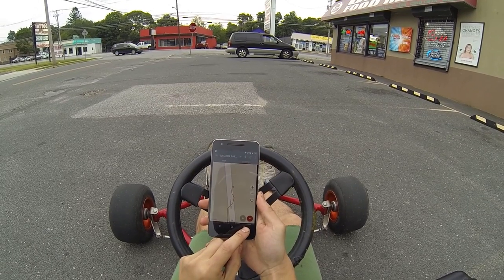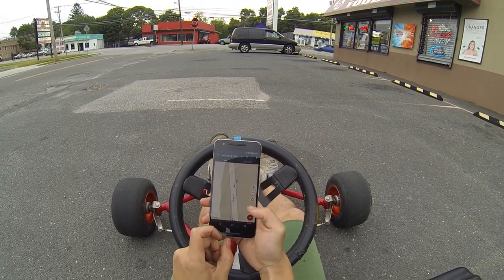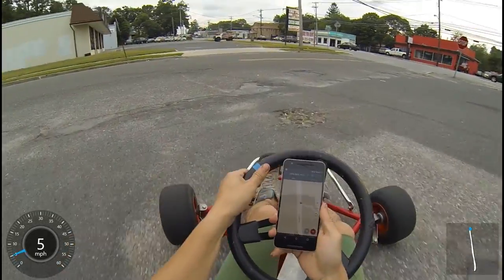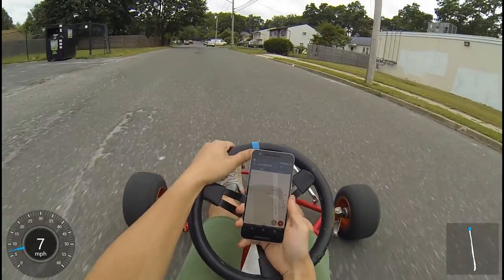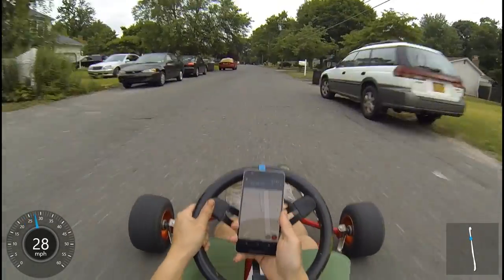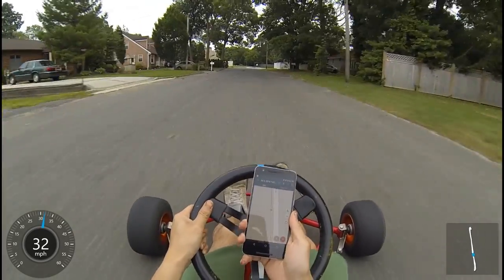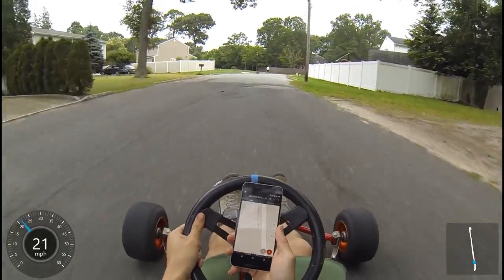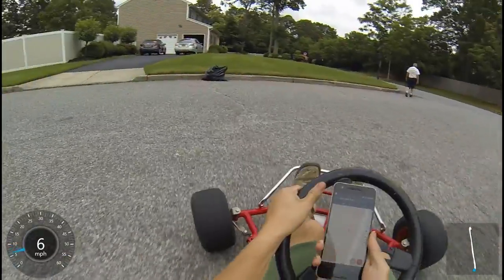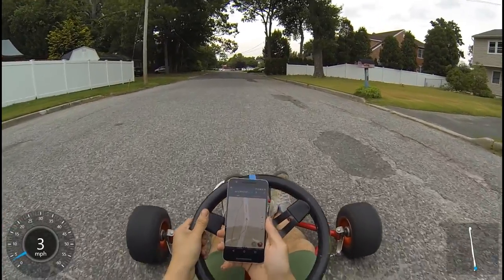So it looks like the telemetry is working properly, and I'm gonna start a new one and get it all set up. Alright, so here's the top speed run. So it seems like the top speed isn't as high as it was before, but I'll double check later.